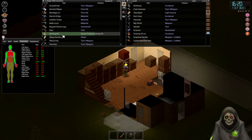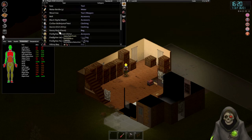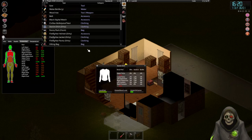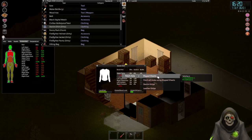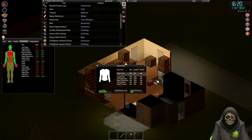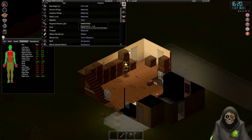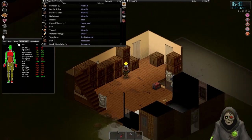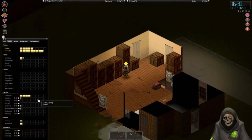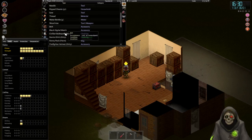Go ahead and equip that primary. But I can do this, and I open up, and that is equipped. If I do this, do inspect, and then do that, I can patch hole. Okay. Patch all holes with ripped sheets. Do that. There we go, and if we look at our skills, our tailoring has barely moved. Well, that's fine. That's just kind of how it is sometimes.